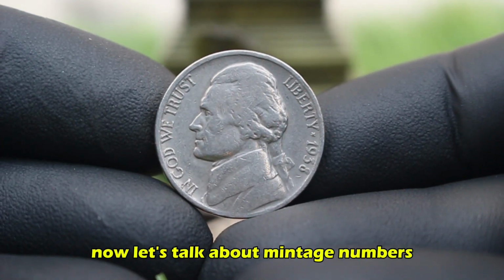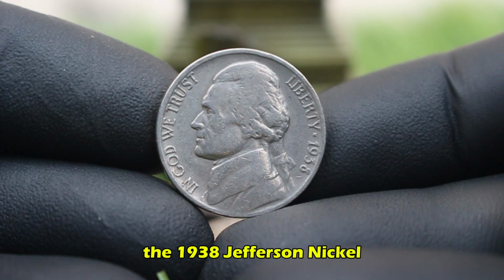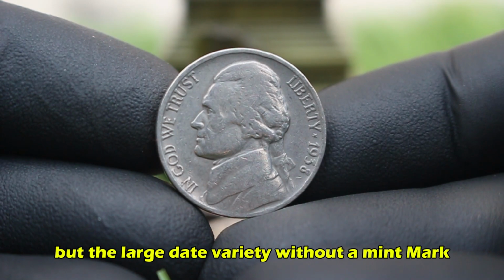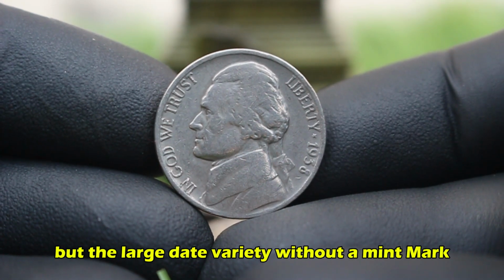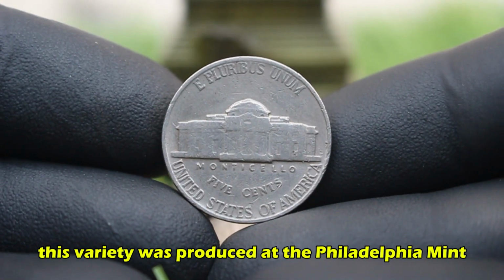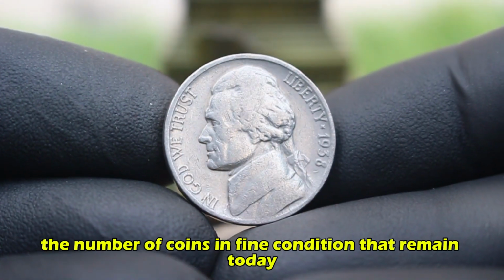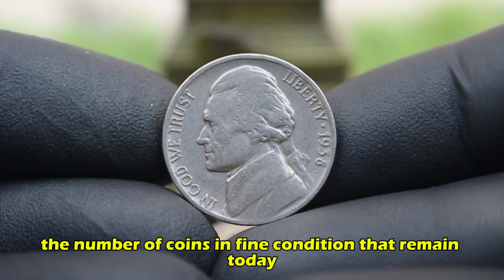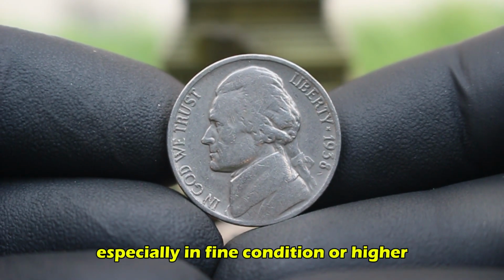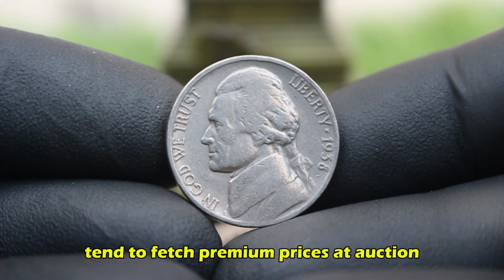Now let's talk about mintage numbers and the market value of this iconic nickel. The 1938 Jefferson nickel was minted in large quantities, but the large date variety without a mint mark is a rarer version. This variety was produced at the Philadelphia Mint, and while the overall mintage for the year was high, the number of coins in fine condition that remain today is relatively low. Coins that are well preserved, especially in fine condition or higher, tend to fetch premium prices at auction.